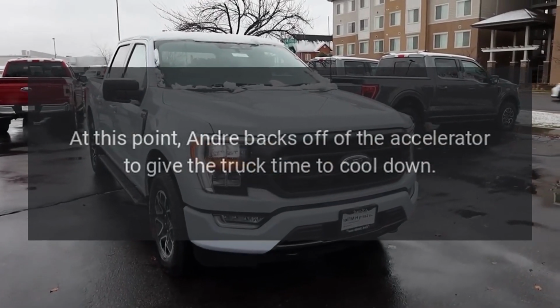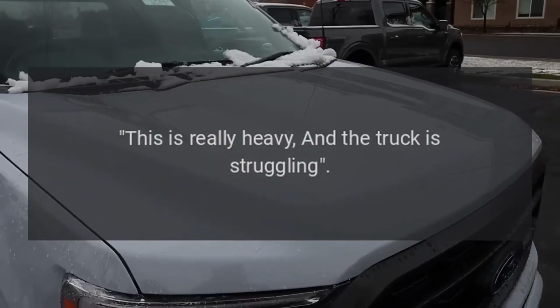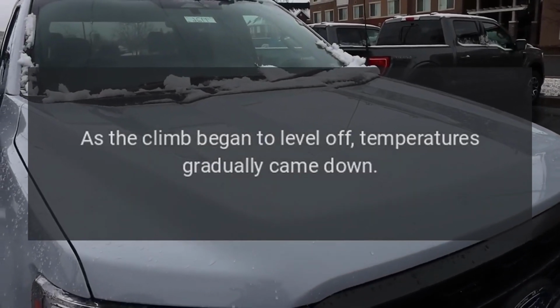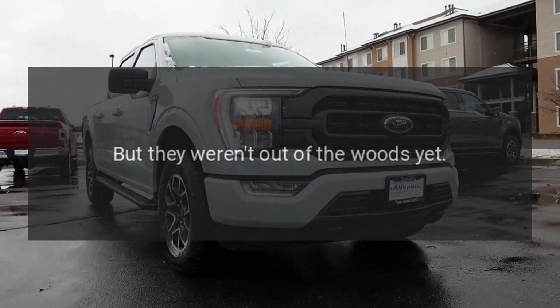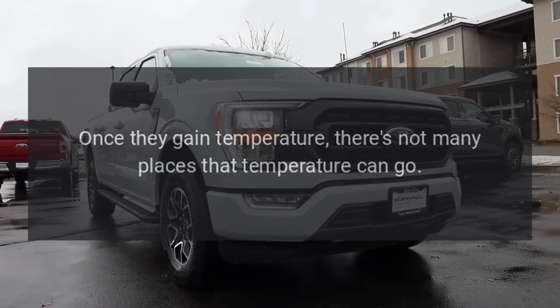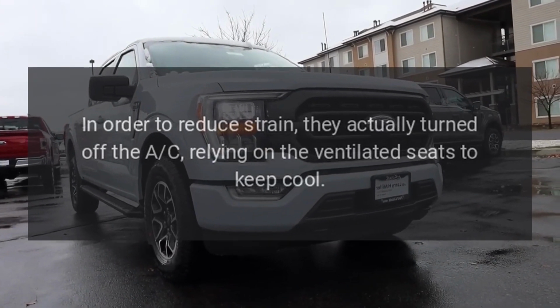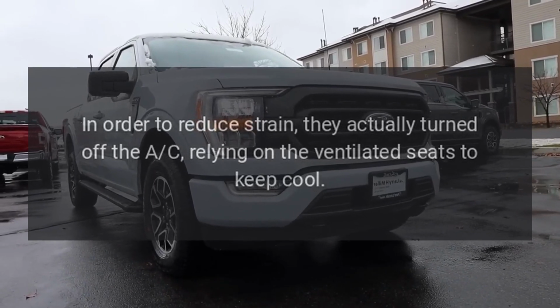At this point, Andre backs off of the accelerator to give the truck time to cool down. "This is really heavy, and the truck is struggling." As the climb began to level off, temperatures gradually came down, but they weren't out of the woods yet. "It's hard to cool off your transmission and oil. Once they gain temperature, there's not many places that temperature can go." In order to reduce strain, they actually turned off the AC, relying on the ventilated seats to keep cool.